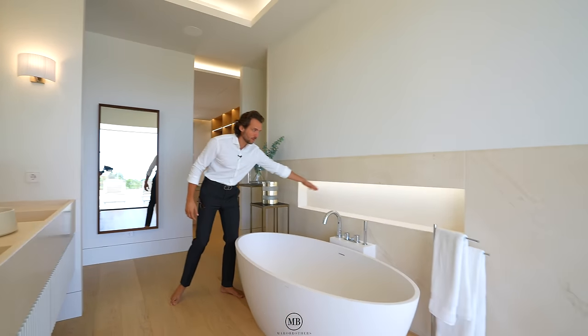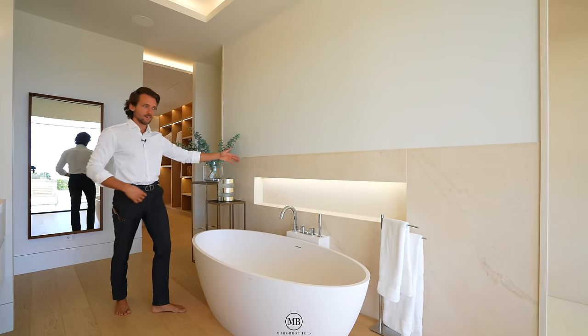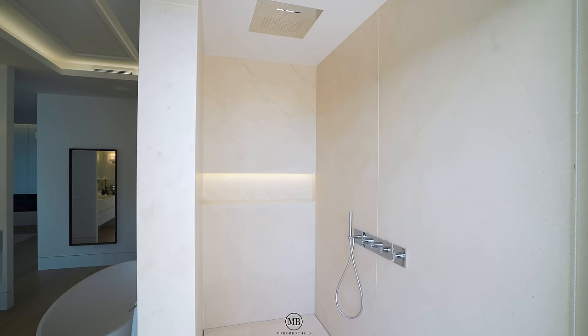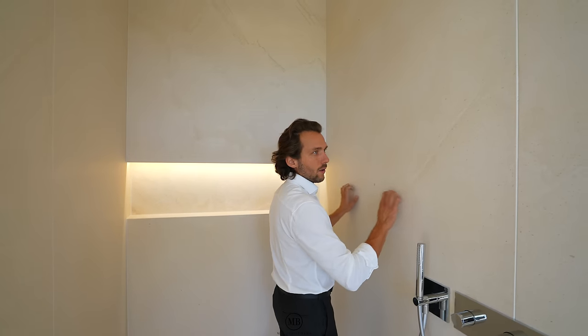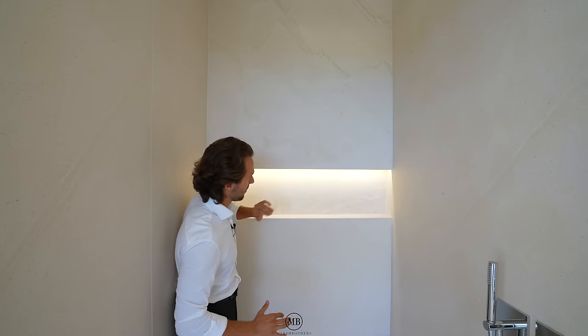And this one here for you, a much bigger niche to put your shampoos, Patrick. You must love this. Yes. But what's the best? Walk-in shower, because it's an omnidirectional shower. You can shower inside and outside. Wow. But just look at this. Here we get a good look at the backsplash of the natural stone, which is super smooth to the touch. It's really been polished.